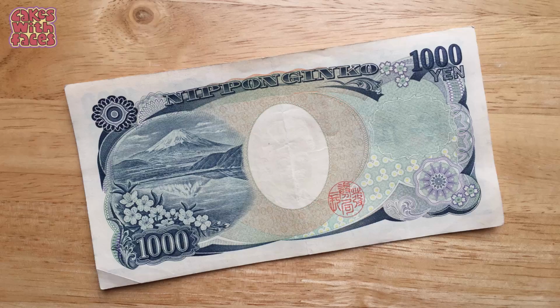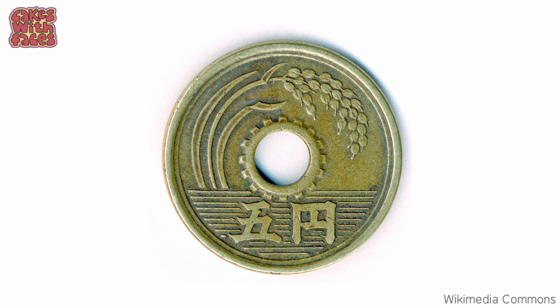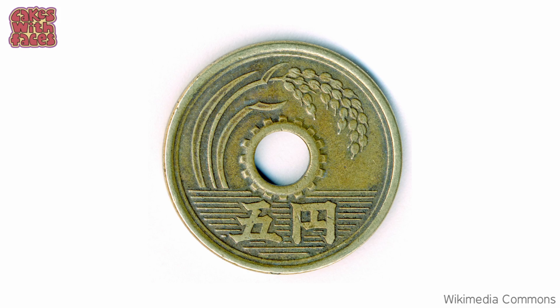She was really good. And the 1,000 yen notes have Mount Fuji on them, which is pretty cool. And there's also a couple of coins with holes in, which is kind of exciting. The smaller, kind of gold coloured one doesn't have English numbers on. All the other coins do, it's just that one that's got a kanji instead. And that one's a 5 yen coin.